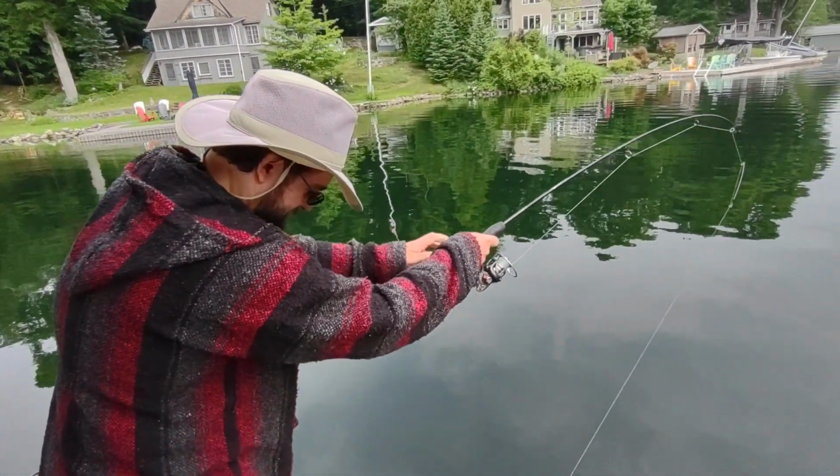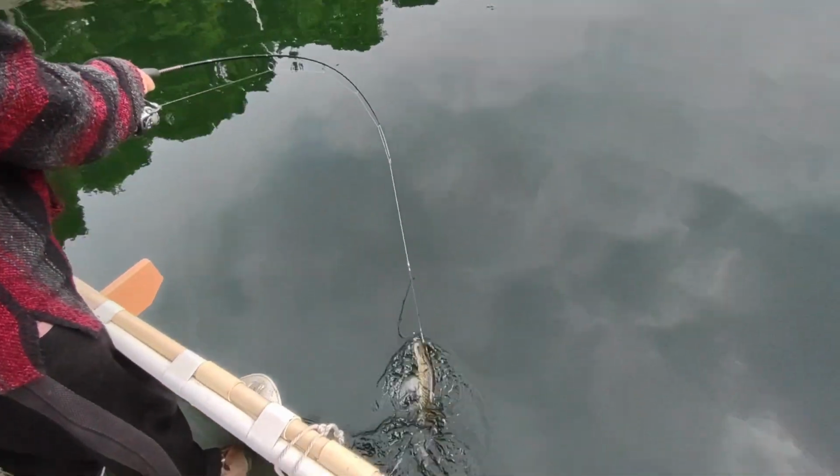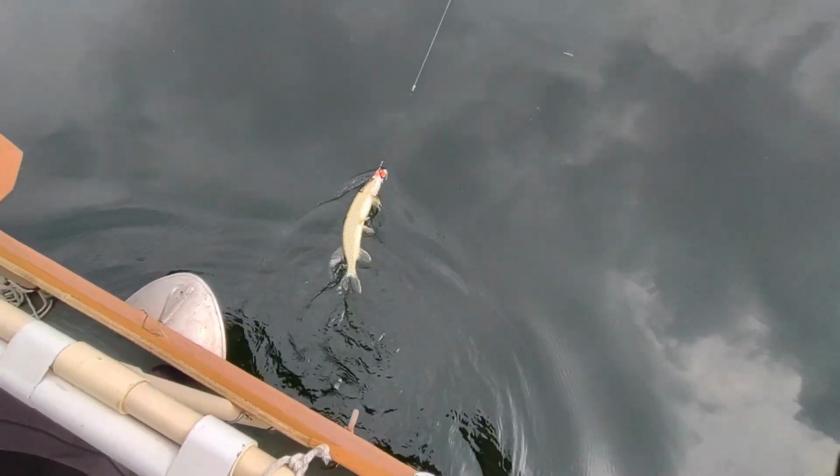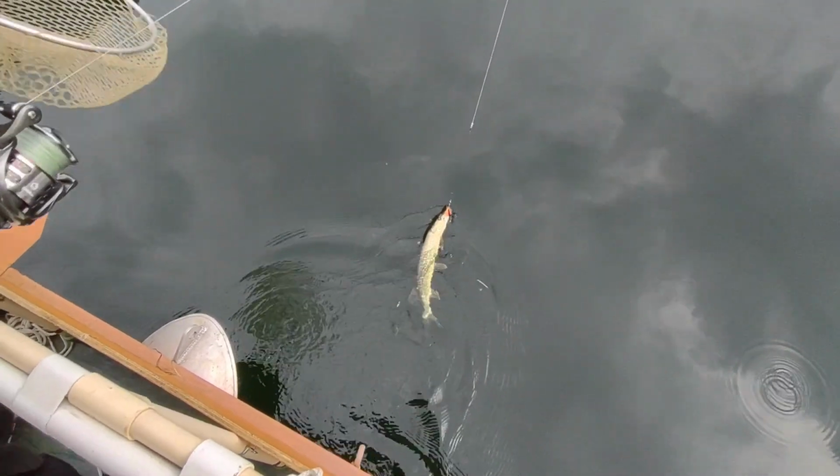In the front, just unhooked a little guy in the back, and supposedly there's a big guy. Oh, yeah, there is a big guy in the front. Look at that. Just got started. Look at this. That's the third catch with this lure.